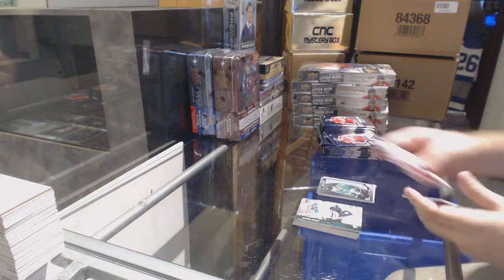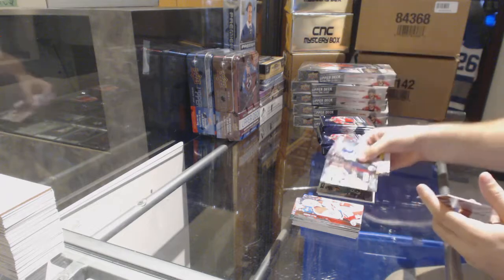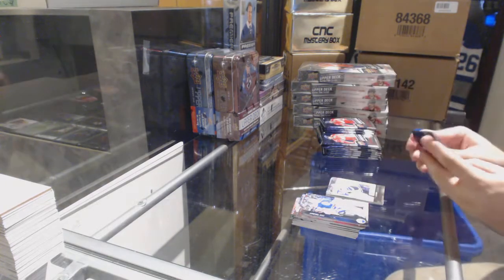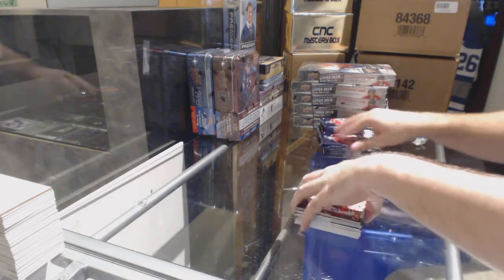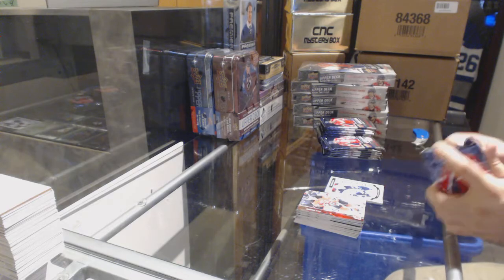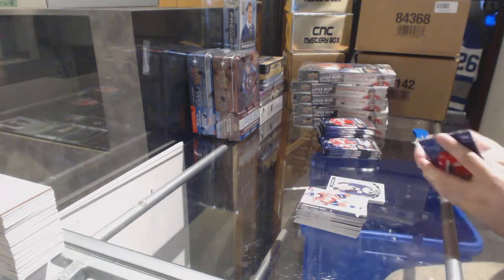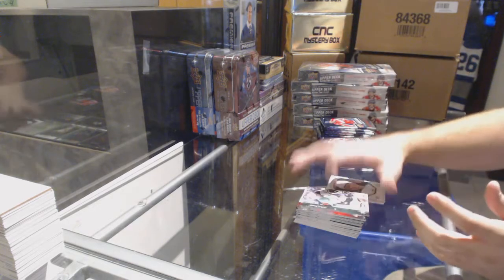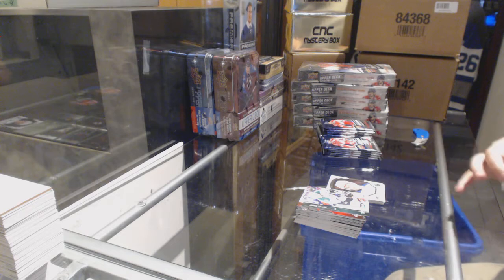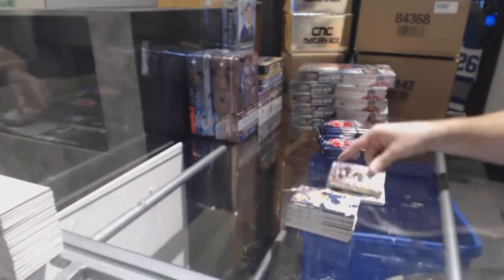We've got a Radek Faksa for the Dallas Stars, Marquee Rainbow. Soros for the Nashville Predators, Young Guns. Nick Paetsch for the Winnipeg Jets, Marquee Rookie. Linus Ullmark for the Buffalo Sabres, Marquee Rookie. Andrew Copp Portraits for the Winnipeg Jets. We've got an Exclusive number to 100 for the Anaheim Ducks, Andrew Cogliano.